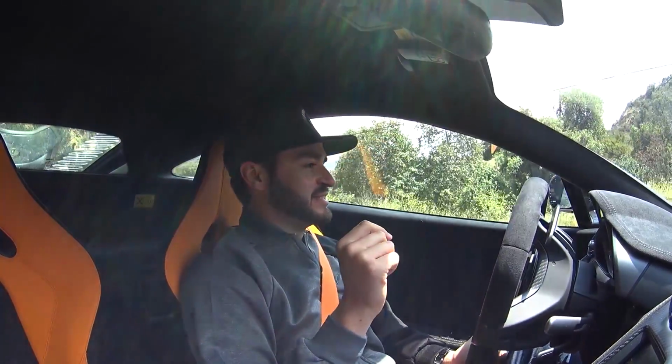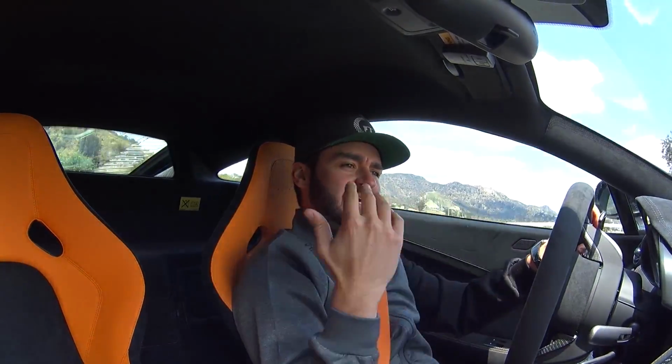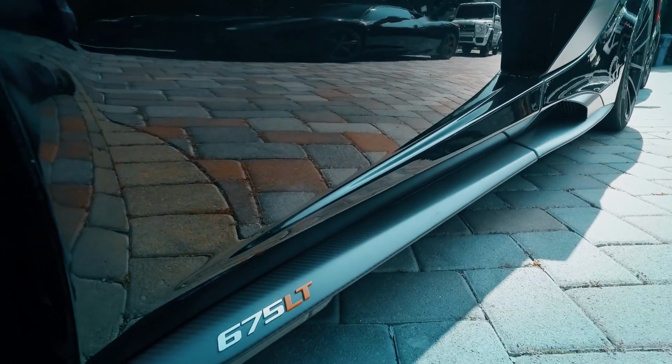All right, as we're heading up right now in the mountain to really rip it, let's talk about some specs, because we need to know that in order to see at least what I'm thinking I'm going to get right out of this car. So this is the McLaren 675 LT. LT obviously stands for long tail.